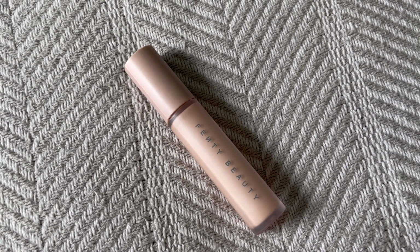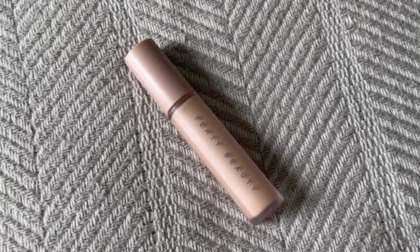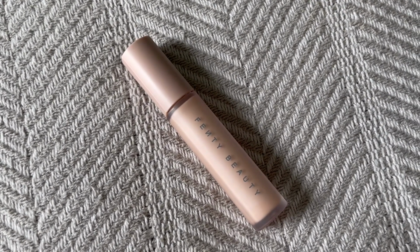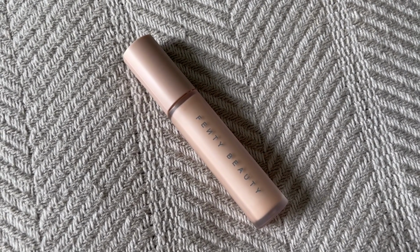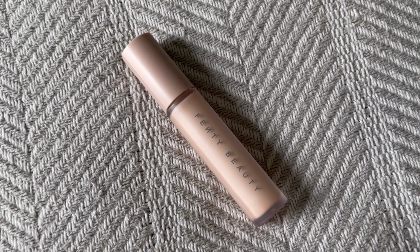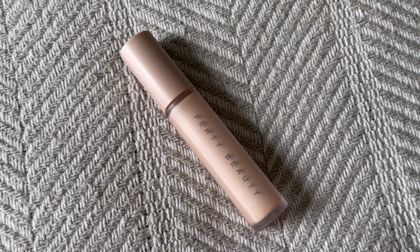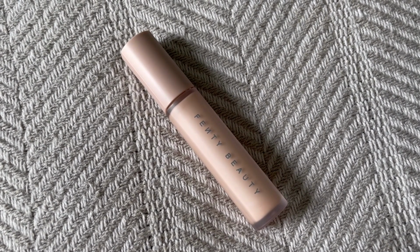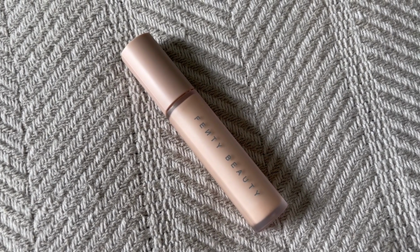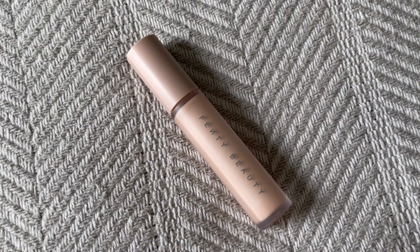Everything shows up perfectly. It's really nice and tacky, so it does a great job of adhering. Everything blends on so smoothly. Honestly, it's great. I really recommend it. Not too crazy of a price either. And I think the packaging is great. I love the applicator. Definitely recommend it. Definitely love it.